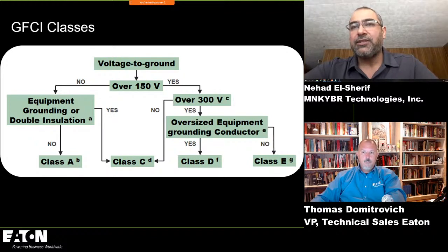And then, when they had no standard for classes C, D, and E, they said, okay, let's have UL 943C be the standard that covers those GFCI classes C, D, and E. UL 943C is not harmonized, which means it's only a UL standard. Canada and Mexico don't have those kinds of classes defined in those countries. The C, D, and E classes are only in the US for now.